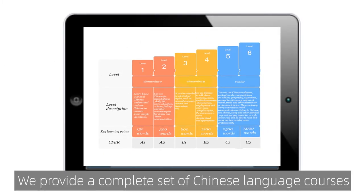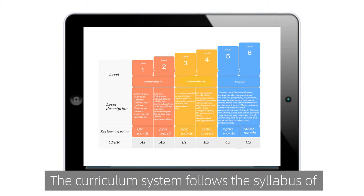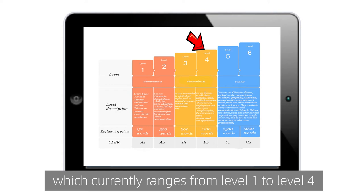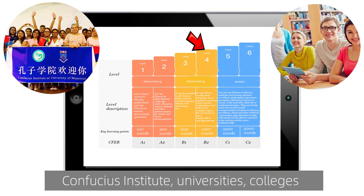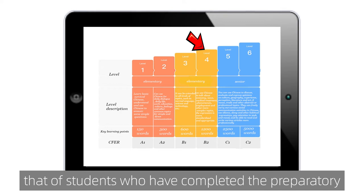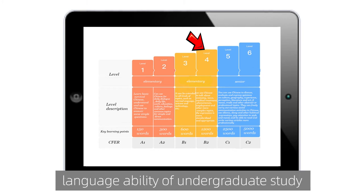We provide a complete set of Chinese language courses from zero beginners to intermediate learners. The curriculum system follows the syllabus of China's official Chinese test, HSK, which currently ranges from level 1 to level 4. The HSK course is also the standard teaching course of the Chinese Language Office, Confucius Institute, universities, colleges, and language institutions. Students who have completed HSK 4 are equivalent to students who have completed the preparatory course of university in China and acquire the language ability of undergraduate study.